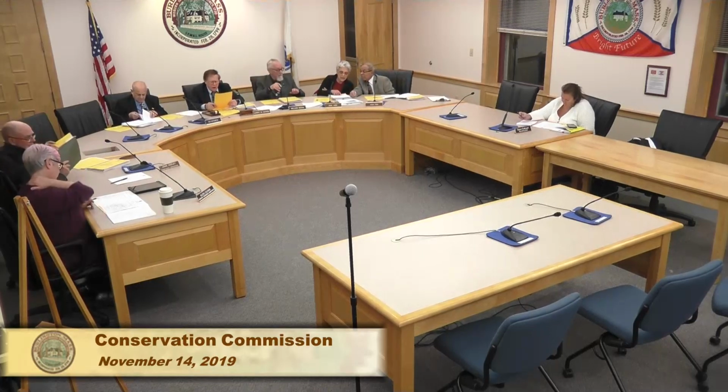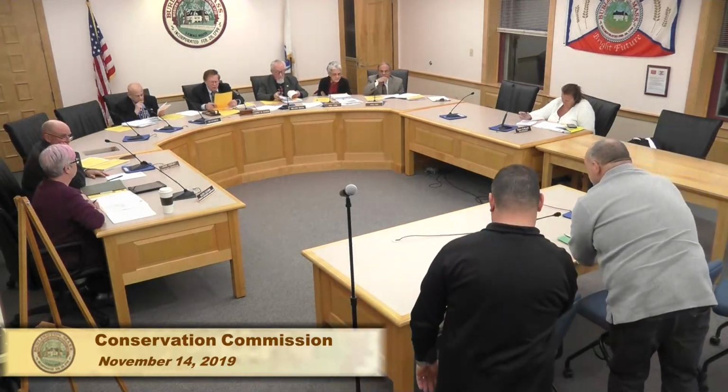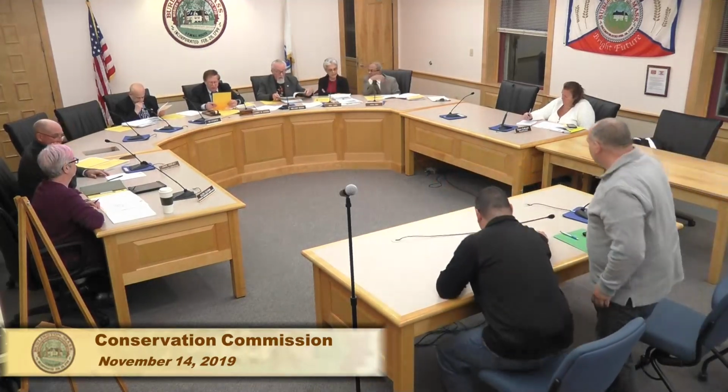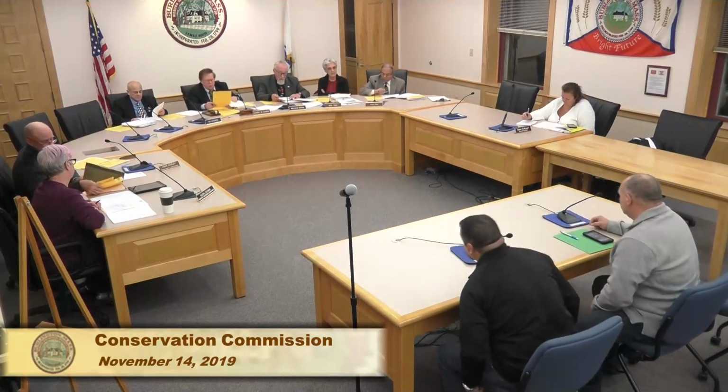The commission will take all information related to proposed site work within a 100-foot buffer zone to bordering vegetative wetlands at 94 Drake Road. And then we will thereafter issue a determination. The application is being heard pursuant to Mass General Law, Chapter 131, Section 40, which is the Wetlands Protection Act, and Burlington Bylaw, Article 14, and the application materials available in the Conservation Office for public review.